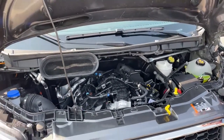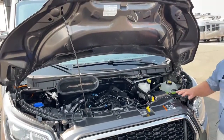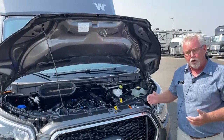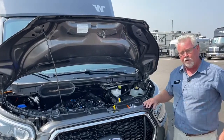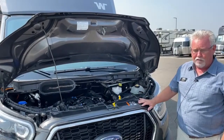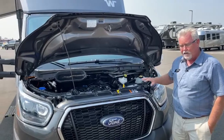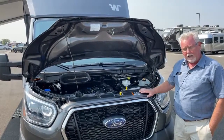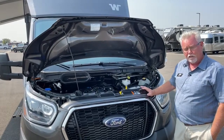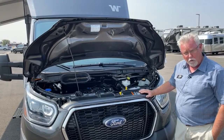And from the response we're getting from people that have owned them or are driving them now, this is a much more comfortable driving vehicle than just about any of your Class B or small Class Cs out there. A lot of times it's compared to the Mercedes Sprinter, and it's a nicer ride than the Sprinter. It actually has more power. This is an 11,000 gross vehicle weight vehicle, and you have 5,000 pounds of towing with this.